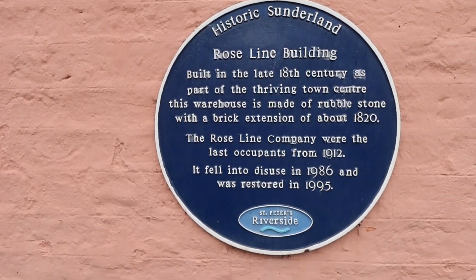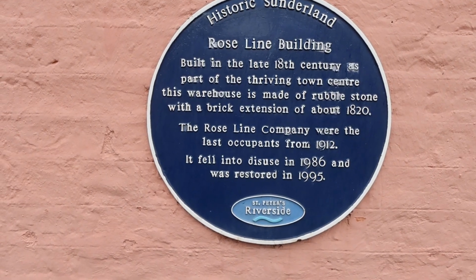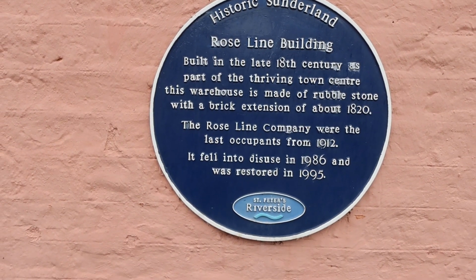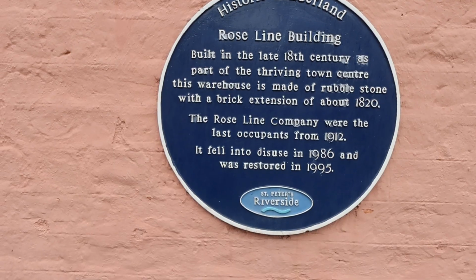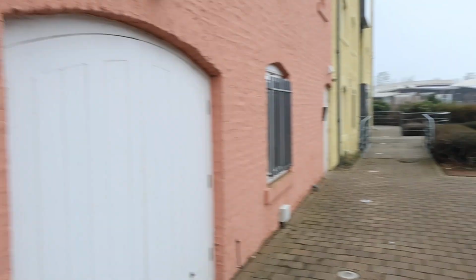The Roseline building, built in the late 18th century as part of the thriving town centre. This warehouse is made of rubble stone with a brick extension about 1820. It fell into disuse in 1986 and was restored in 1995.